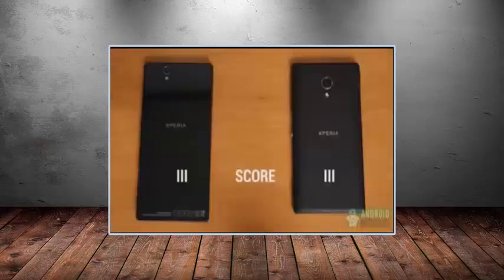Battery life doesn't change this result at all either. Even though the Xperia ZL has 40 more milliamps in its battery than the one found in the Z, which is at 2330, you still get the same decent battery life either way.